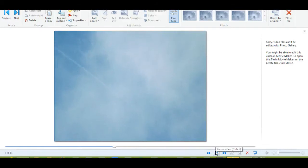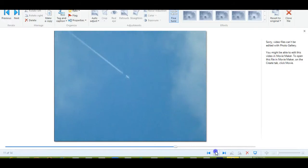So it's a very rough indication that this is something not real. There it is there. When you pause it, it just does not look like a plane should look.